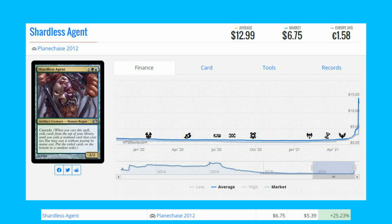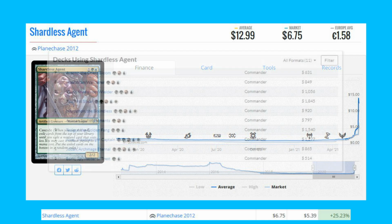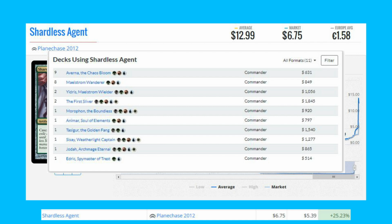This card is up 25.23% from $5.39 to $6.75. Now, this card is being reprinted in Modern Horizons 2, and the reason why it's actually going up is because it's going to be introduced into the Modern format, so people are thinking about potential brews for this card. Now, it's seeing play right now in Commander, especially Averna the Chaos Bloom and also Maelstrom Wanderer decks.